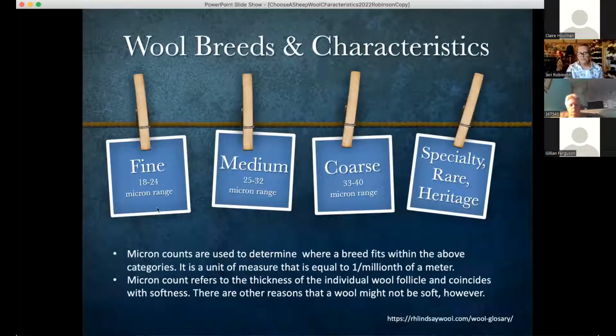And again, here is your range. The fine is 18 to 24, medium 25 to 32, coarse 33 to 40. And then there's also specialty, also called rare or heritage breeds. Those breeds often don't fall into these categories because they're sort of singled out. And that's where my Shetlands actually fall, in the rare and heritage. So those micron counts are where they fit those specific breeds. And notice it's a unit of measure equal to 1/1,000,000th of a meter, so it's very, very fine. You may think that from 18 to 32 is significant, but when it's only 1/1,000,000th, it's really not that much of a difference.